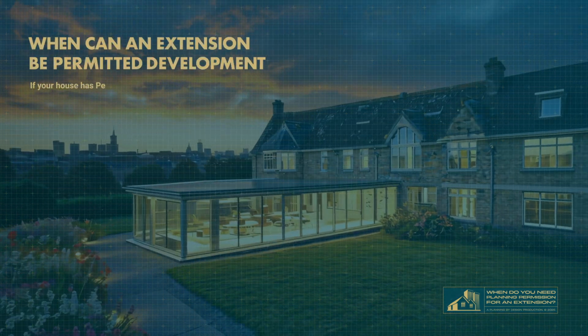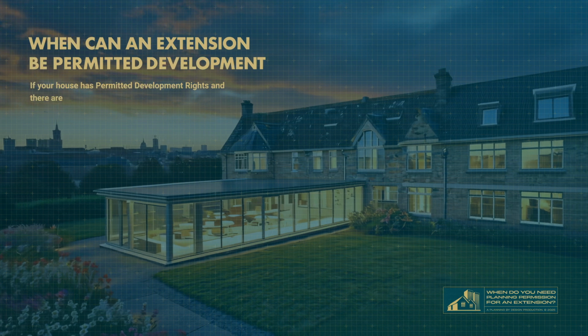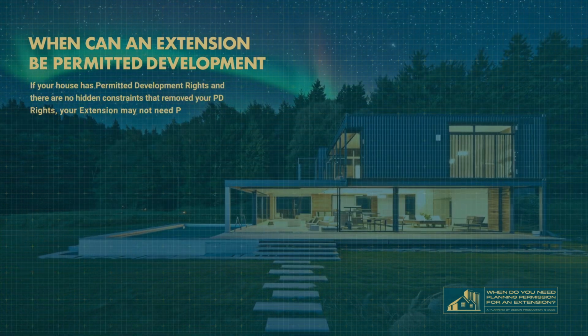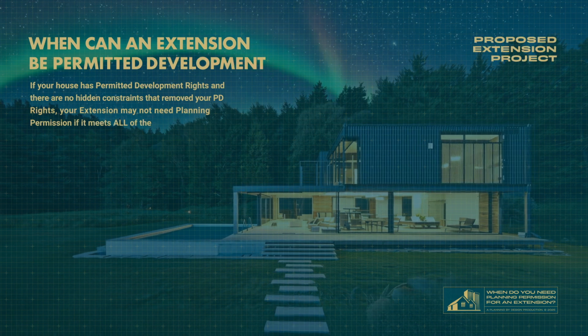If your house has permitted development rights and there are no hidden constraints that removed your PD rights, your extension may not need planning permission if it meets all of the following.